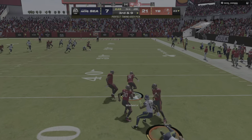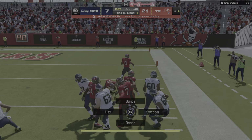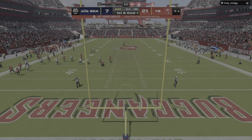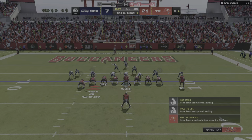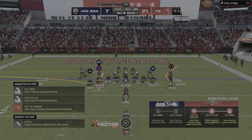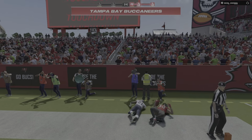And my goodness, another interception. Picked by Antoine Winfield Jr. And they will finally run him down, but not until he brings us all the way back down inside the 10-yard line. Suddenly, it's first and goal after the interception. A quick change in the situation here. Following the interception, Mayfield. And Evans calls it in. Touchdown.